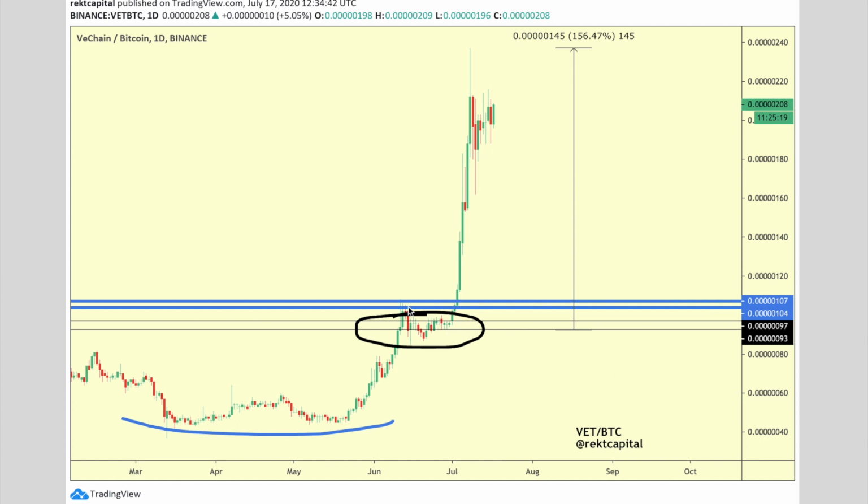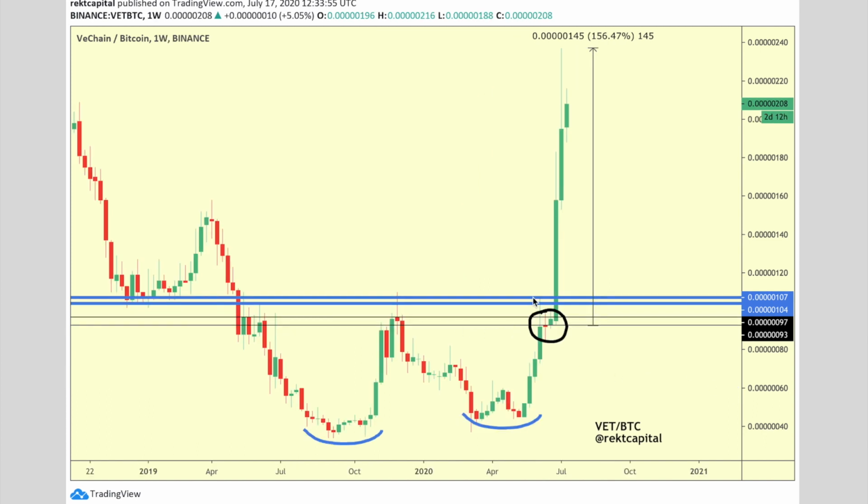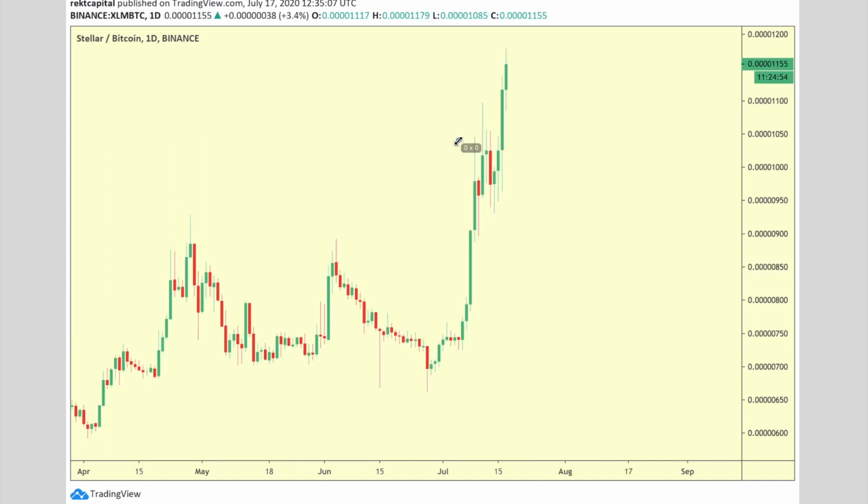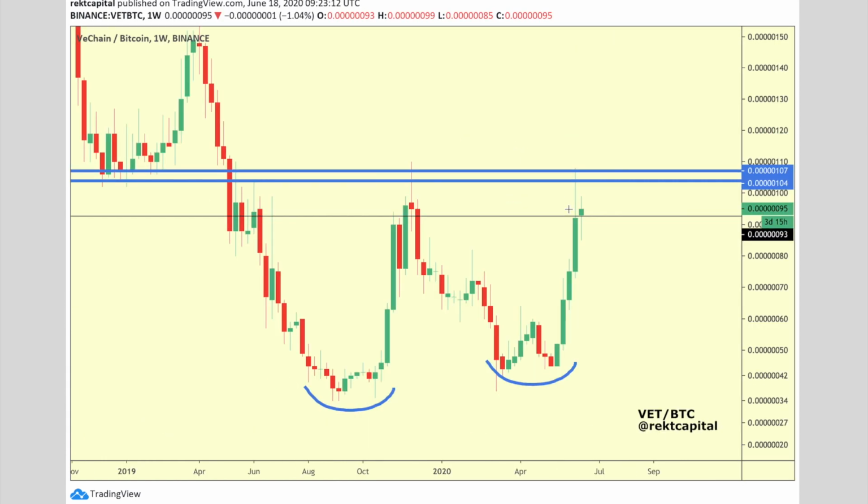Well, before we saw that 160% rally in Vechain, we had a consolidation period, which is, if we zoom in towards the daily time frame, this is the portion of price action that we have to pay attention to. So what's going on at the moment right over here? Is this a potential reaccumulation range? Much like what we saw with Stellar Lumens right over here. Because this is the ascending triangle that Stellar broke out of most recently.